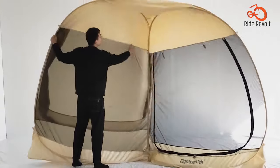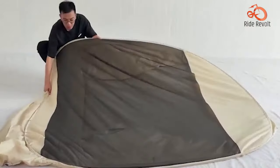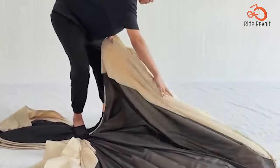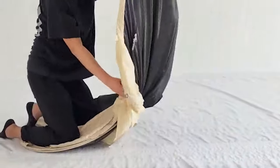Hooks inside the tent allow you to hang bags, jackets, and other personal items for added convenience. For enhanced stability in windy conditions, the tent comes equipped with windproof accessories, including 8 guy lines, 4 sandbags, and 10 stakes, ensuring a secure and sturdy setup, no matter the weather.